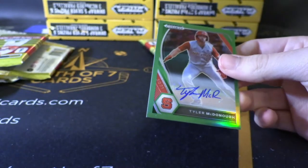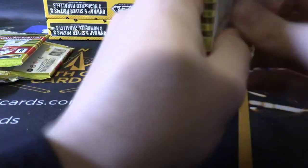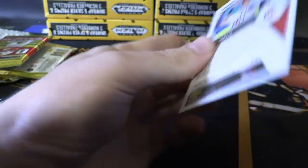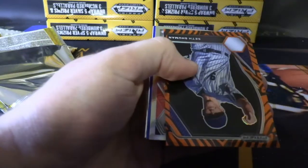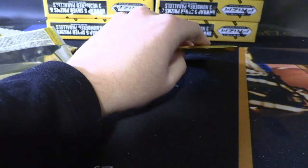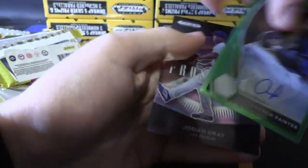Here's an auto of Tyler McDonough, numbered out of 23. Bubba Chandler out of 75, Anthony Solometto. Here's an auto of Mike Jarvis, numbered out of 20. Seth Schumann out of 99, Matthew Frazier, CJ Rodriguez. We got Richard Fitz autograph out of 99. Kai Bush, Tanner Bibby.